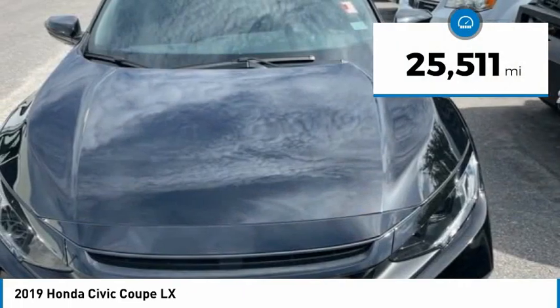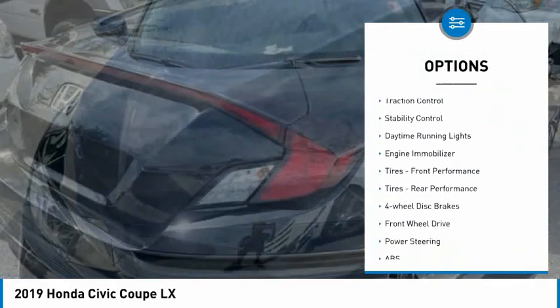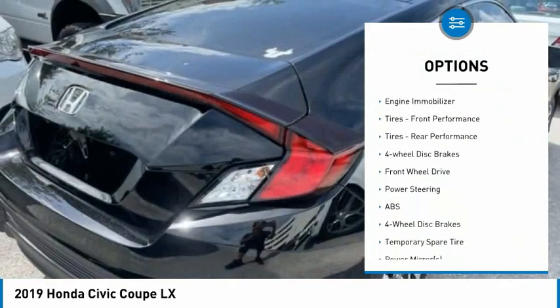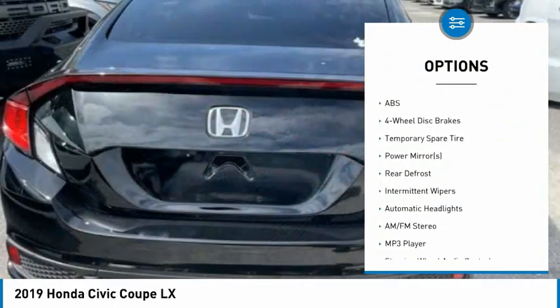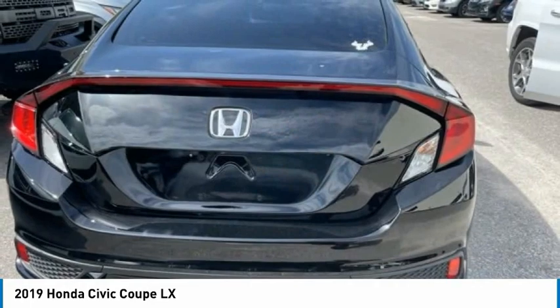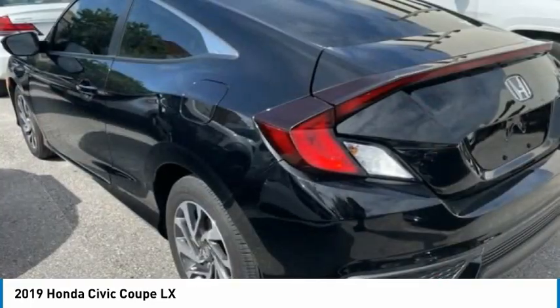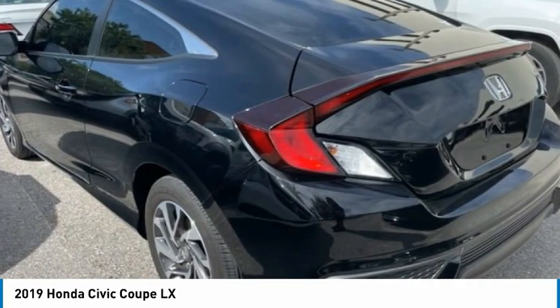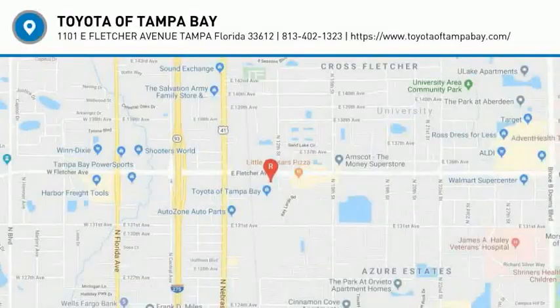Here are some of this vehicle's great options: tire pressure monitor, aluminum wheels, brake assist, traction control, stability control, daytime running lights, engine immobilizer, front performance tires, rear performance tires, four-wheel disc brakes. This isn't just a vehicle, it's an experience. So stop in for a test drive today.